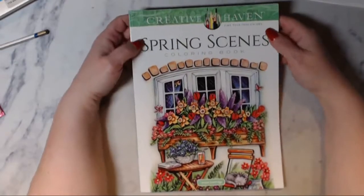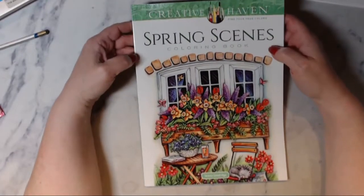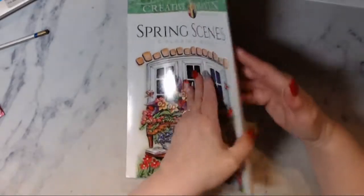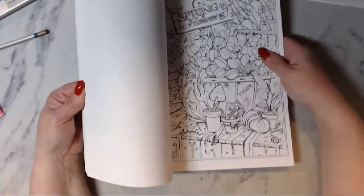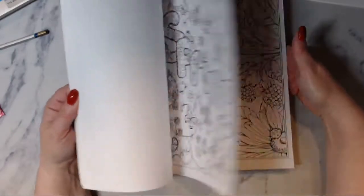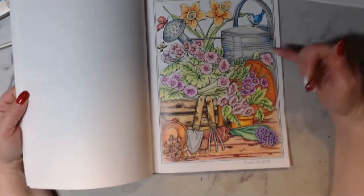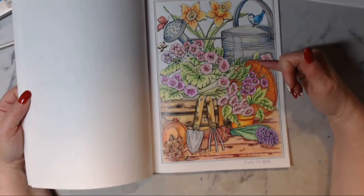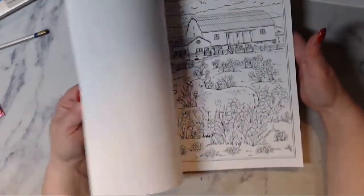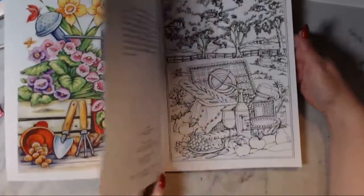I have Creative Haven. I have a few of them. I don't want any more Creative Haven, but I do like the ones I have. This is Spring Scenes by Teresa Goodridge. I believe this was a color-along that John, the bibliophile colorist, did on his channel. And that looks like it's the only thing I've colored in here.